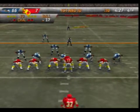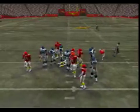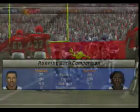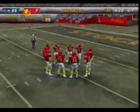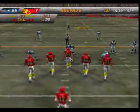Only one man in the backfield. Hey, watch that screen. There we go. Hand it off. Boston is there for the tackle at the 20-yard line. Maddox battles his way forward for what appears to be a 2-yard pickup. Ball on their own 20.